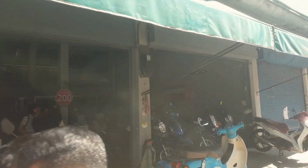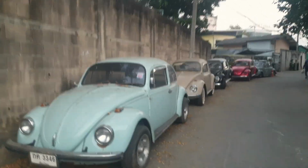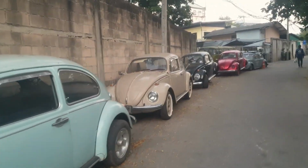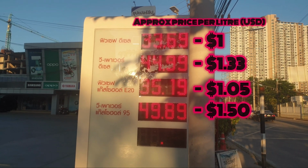You should be able to rent a scooter from 200 baht per day, although in the long run it will be much cheaper to buy your vehicle. Fuel seems much cheaper here than in Australia.